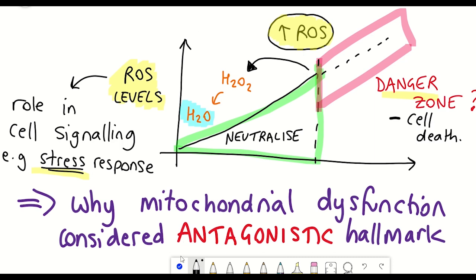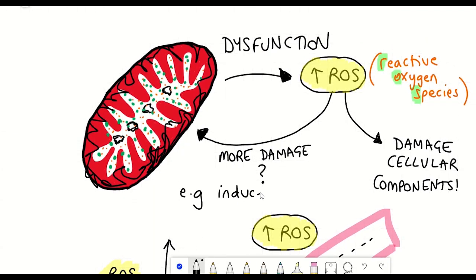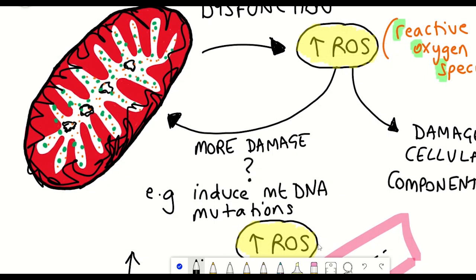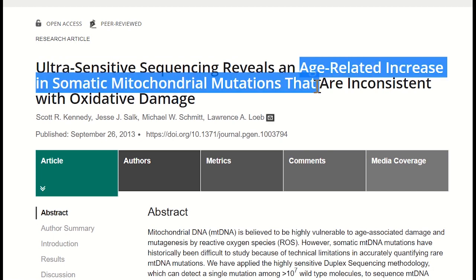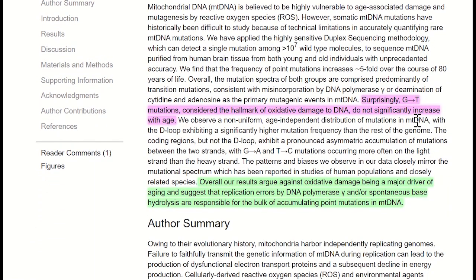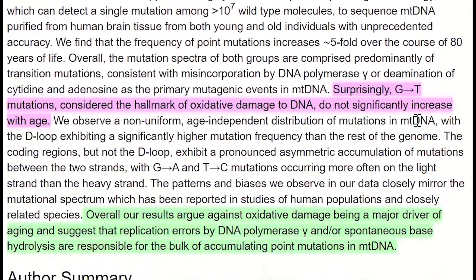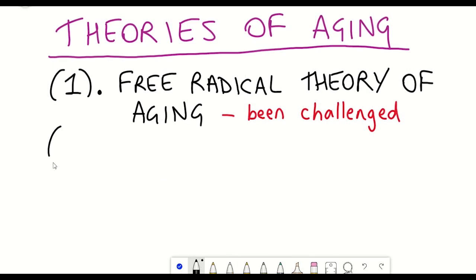But the other reason why reactive oxygen species were thought to be causing further mitochondrial dysfunction was due to their ability to cause mutations in mitochondrial DNA. However, more recent evidence seems to be showing that the increase seen in mitochondrial DNA mutations that occur during aging doesn't seem to be due to oxidative damage. Instead, the mutations that seem to arise in mitochondrial DNA during aging seem to occur by errors that occur during replication of mitochondrial DNA.